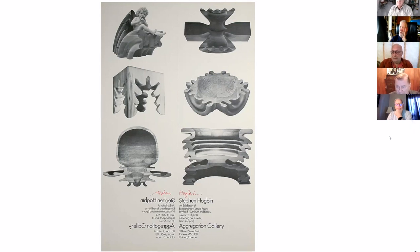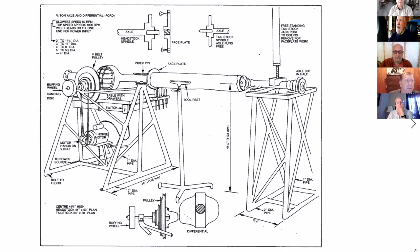Most of these are split turnings. The chair up at the top left is a full-size chair. It comes with another chair and a table that were made on this lathe. We're back in the 1970s still. I brought this up because Duxbury a couple of weeks ago showed a piece that was made in the vein of some of Stephen's work.